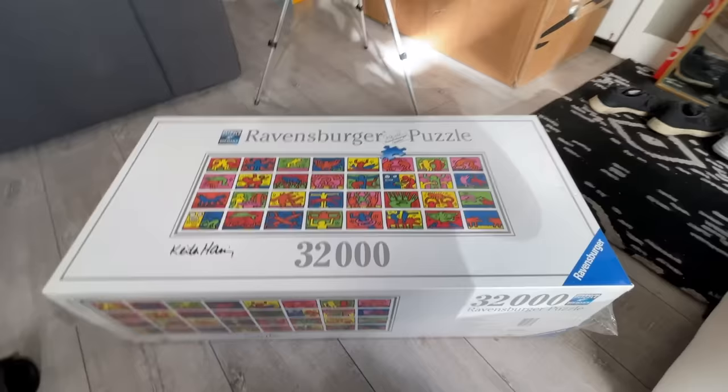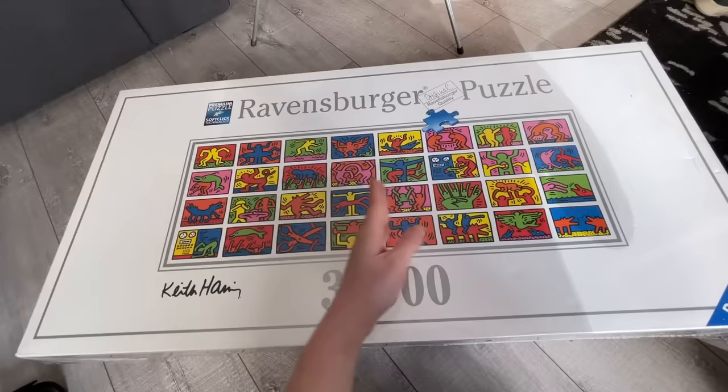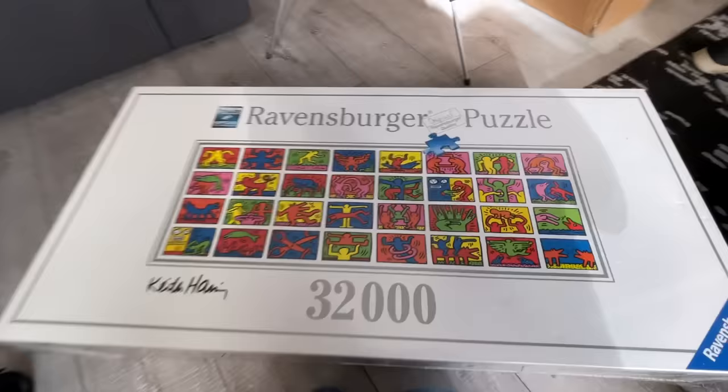So here's what I'm still figuring out for this puzzle. Now, as you know, if you've seen any of my other giant puzzle videos, a puzzle of this size will come in different sections. So I'm pretty sure this one comes in 8 sections of 4,000 pieces each. I think from photos that I've seen online, each column is its own section. And so am I going to mix any of them together? Am I just gonna do them all separately?